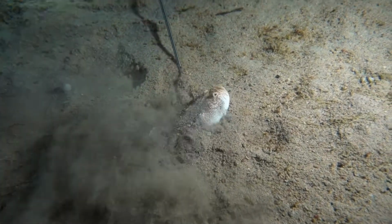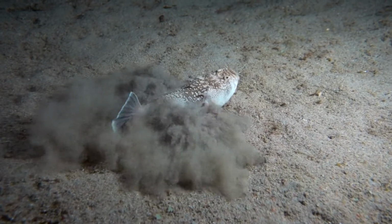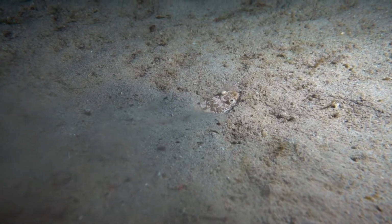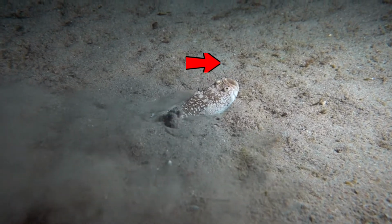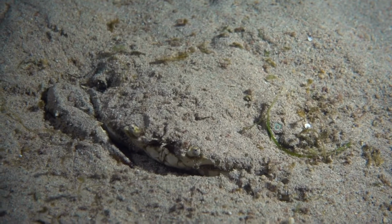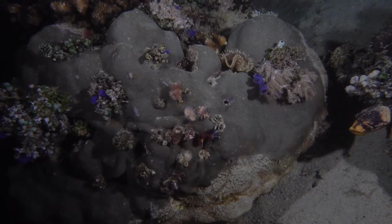One of the most successful camouflage creatures is this. Can you see it? It is the stargazer. Not only do they have the same coloration as the sand, but they go the extra length to bury themselves under the sand with only their eyes and mouth staring up at the stars, hence the name stargazer. They use their worm-like tongue to attract small fish to their mouth before ambushing them and swallowing them whole.